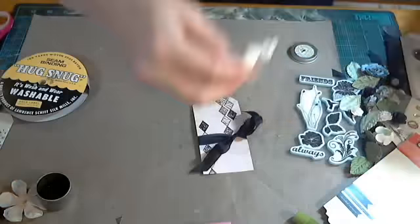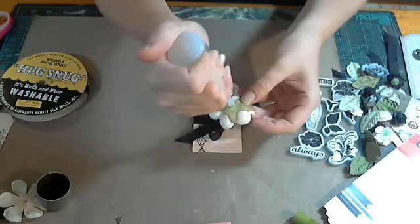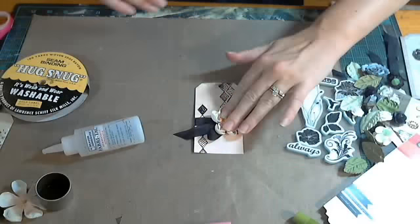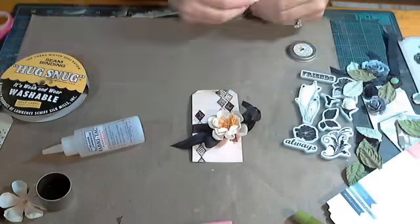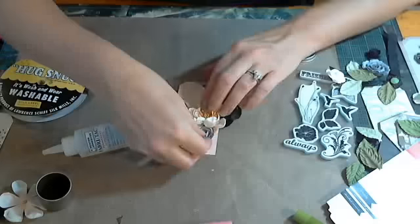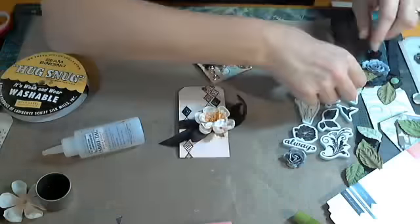Okay, I'm going to put my little flower right here, my bel canto flower. Okay. And maybe like a little rose or two. How about that? I think that's a good idea. I think a little, oh, maybe a black one. No, maybe a gray one. What do you guys think? Oh, I know what I'm going to do. I'm going to use a little white one.